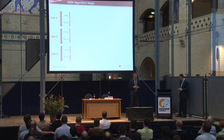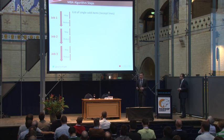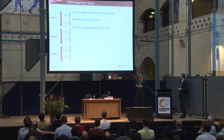The MBA algorithm consists of three jobs that run sequentially. Without going inside the implementation code, we can explain that the first job is responsible for getting the single line receipts and aggregating them in the receipts. So we no longer have the single items separated, but a concept of items sold in the same receipt.